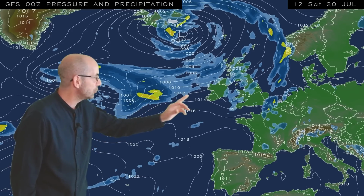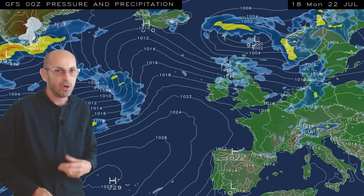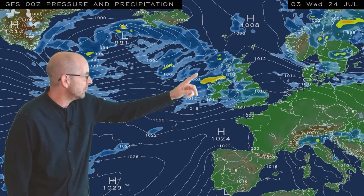Then as we head through the weekend, it looks like the Atlantic will be returning, with cooler, more changeable weather pushing back in from the west. But as I'll show you a little bit later, there is uncertainty about the exact timing of that transition. Just running this through to conclusion though, what we see is that the Azores high pressure has more influence in the south at times. All in all though, it's quite changeable through the second half of the week, often wettest in the west and the northwest.